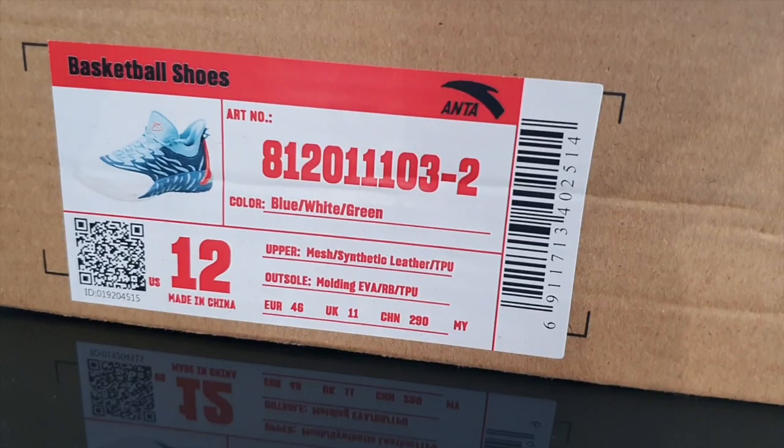That's it. The cost of the shoe is 4,900 pesos and this one is going home with me.